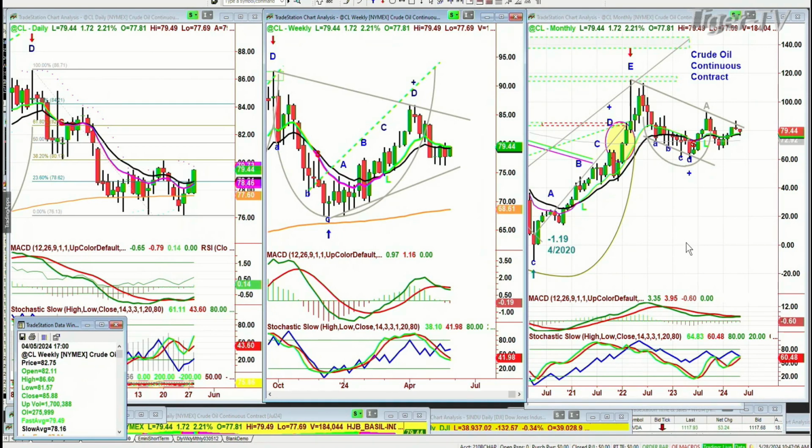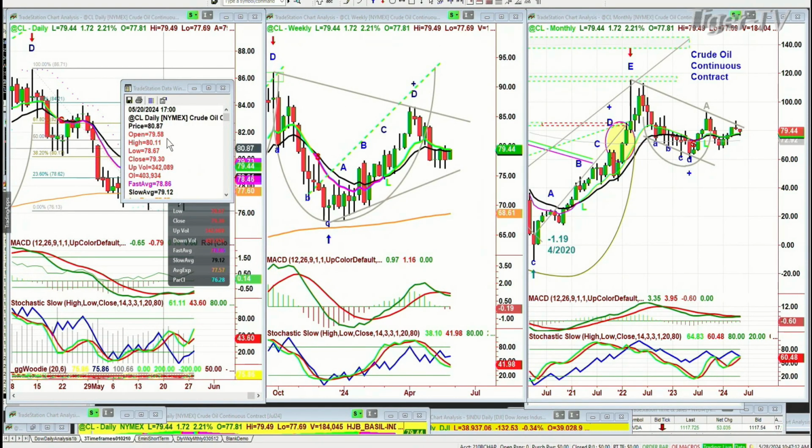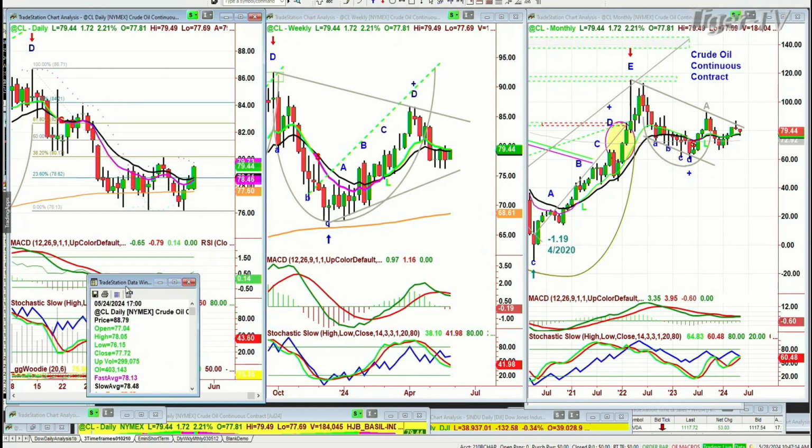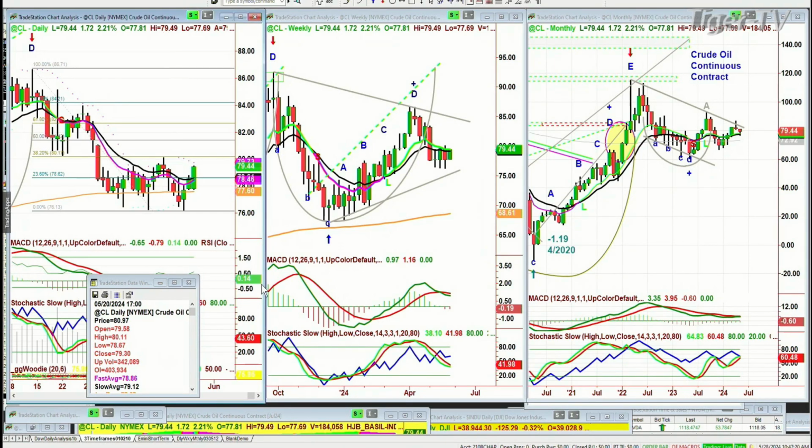But if it takes out the high that was made a week and a half ago, what did I say? It was 80.11. Is that correct? On the 20th, yeah, 80.11. If it closes above 81, I think this is in play because now it's got the base and it's making a potential cup formation. It hasn't done it yet, but I'll draw it in.